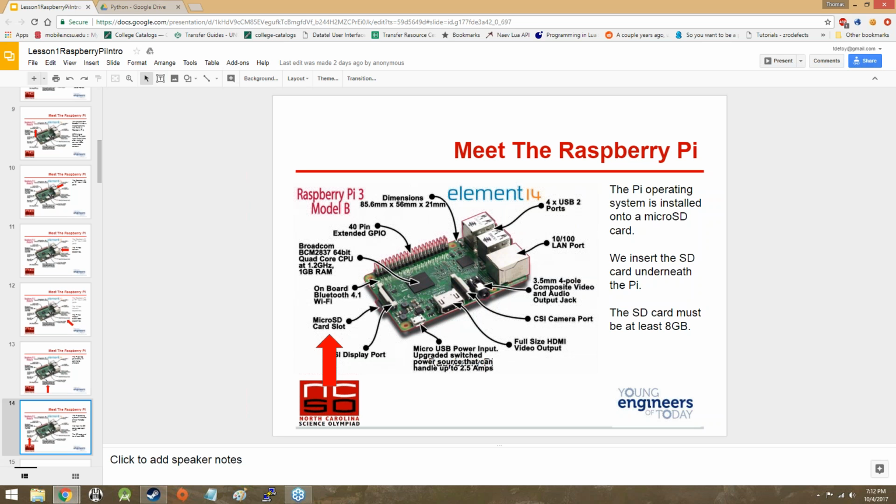HDMI to VGA, VGA to HDMI. Nice. You don't have to worry about more moving parts on the Pi itself or anything like that. Literally, you just plug in that micro SD card, and you have.